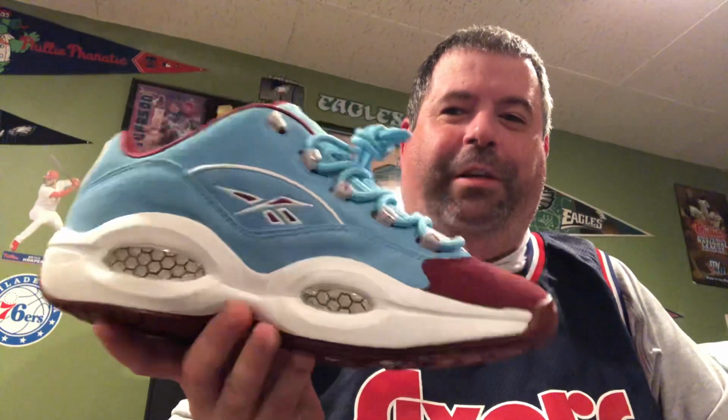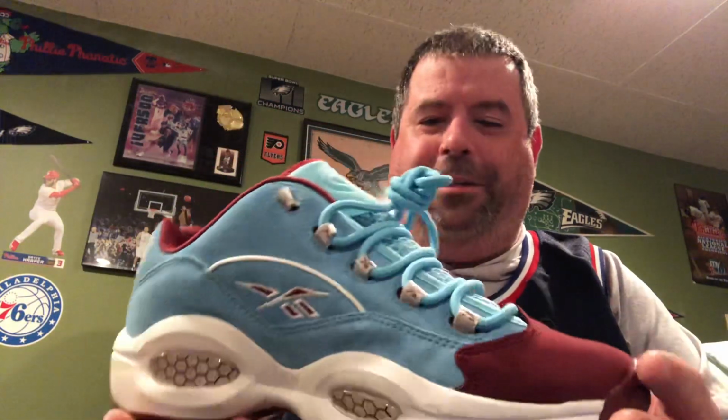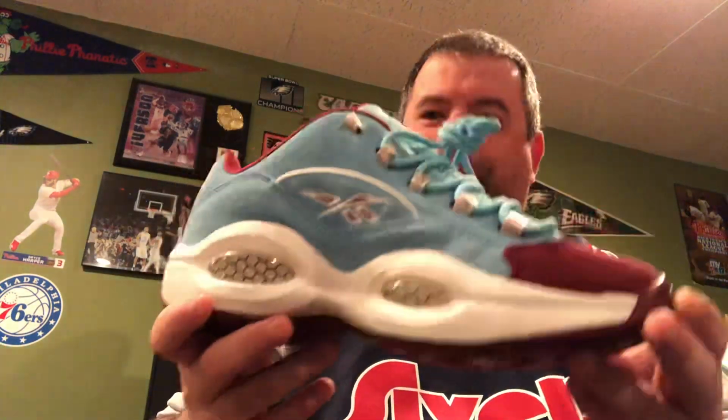I still need a Dick Allen Phillies jersey, but these will go with the throwback Philly jerseys, mainly the road powder blues. Well, now they wear them as the home ones, but these are super, super nice. So glad to have gotten them in my possession.